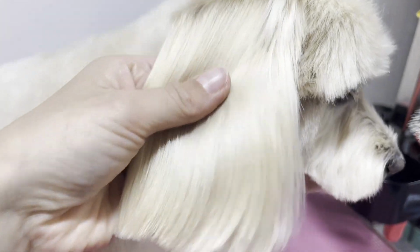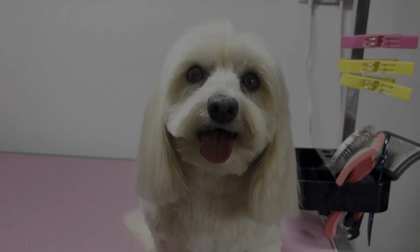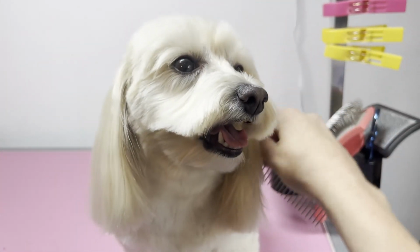I absolutely adore Martha's ears. Just look at all those natural highlights. If this isn't my hair goals. Yay, she's all done. What a beautiful girl.